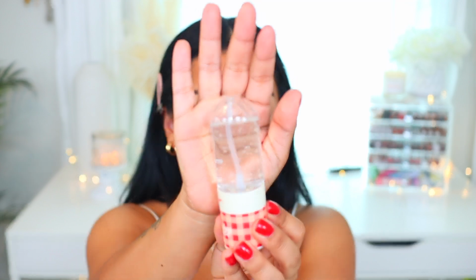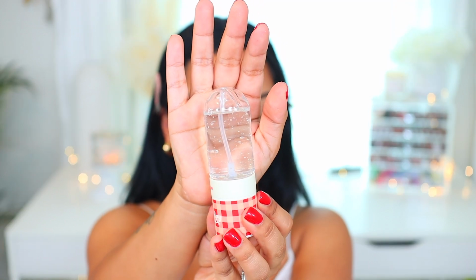I do have also a little setting spray here. It is called just the Sunday Picnic setting spray that is grape scented. It's supposed to be long wearing. It's a little bit strange and I'm a little nervous. I don't know if you guys can see, but it looks thick. It looks like a jelly consistency.